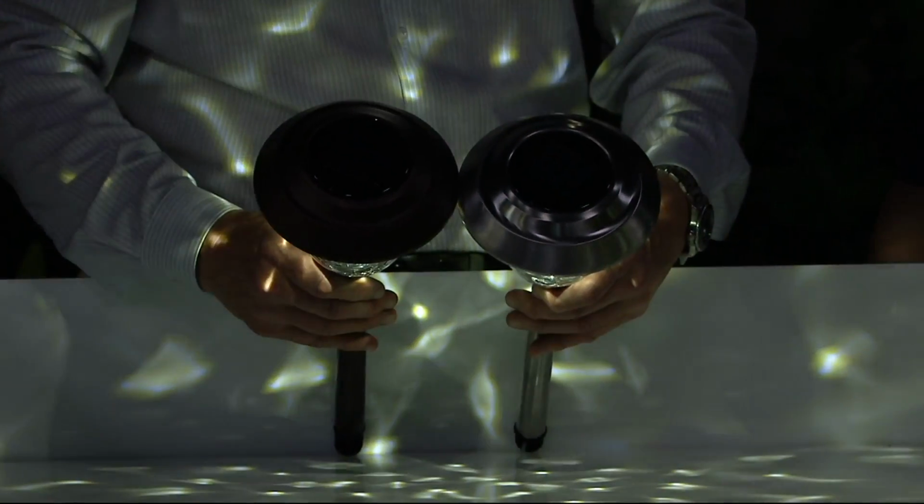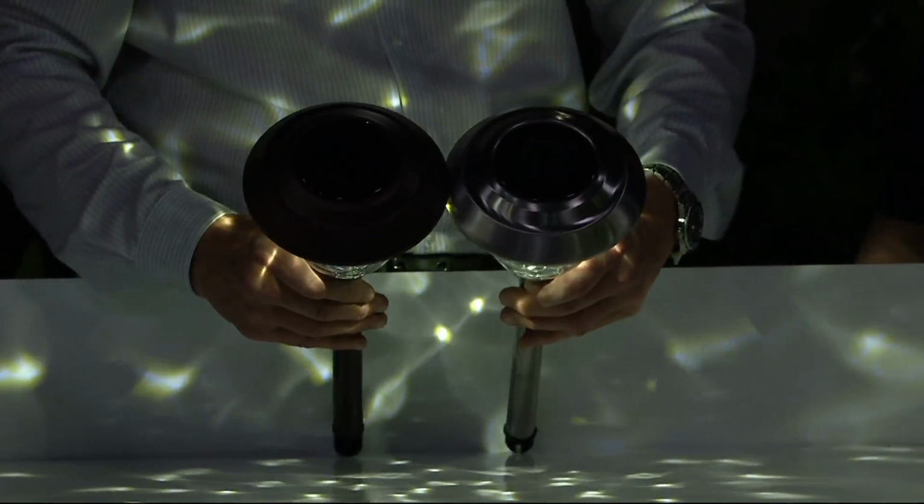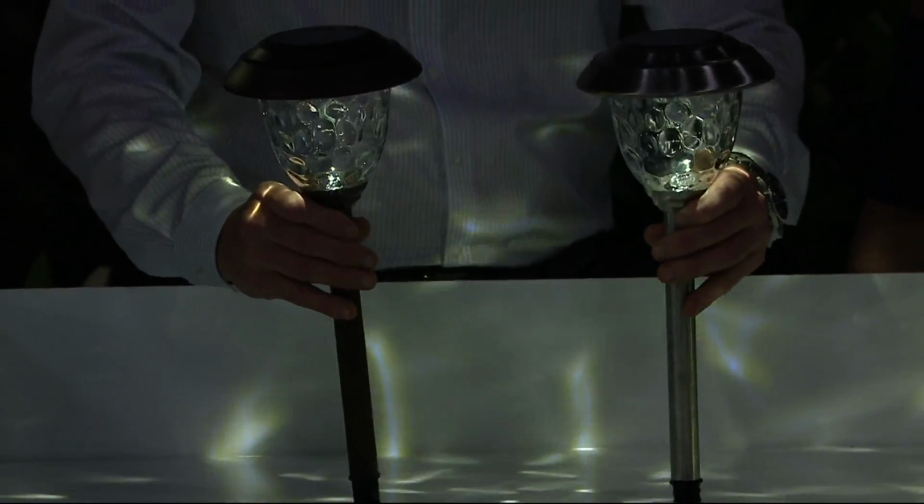When the sun pops down, wow! Take a look. Wow, that was so cool. Wait a minute, get ready for it. Look at how that glass takes this light and throws it on the ground. It is just, let me get my hand up. It's just beautiful.